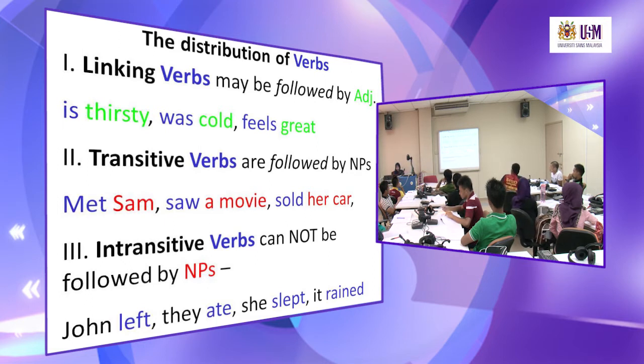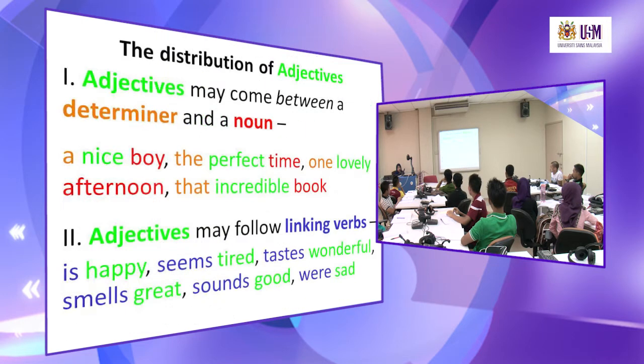Okay. Intransitive cannot be followed by noun phrase. So we have John left. They ate. She slept. It rained. Do you know what is an adjective next?